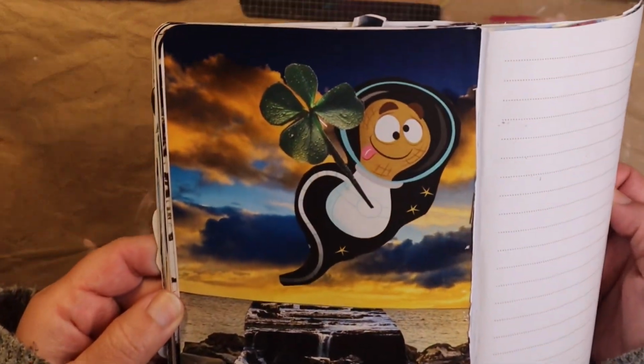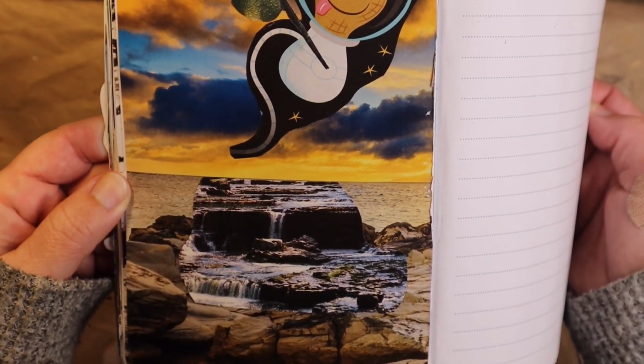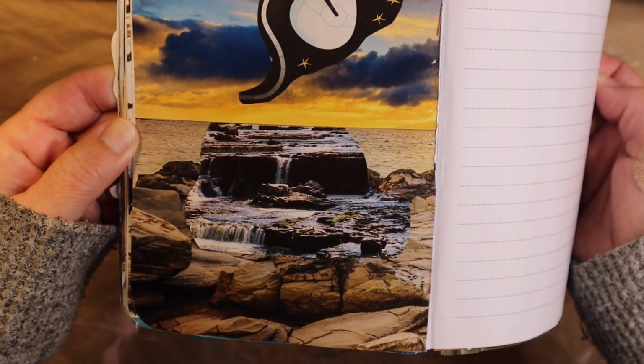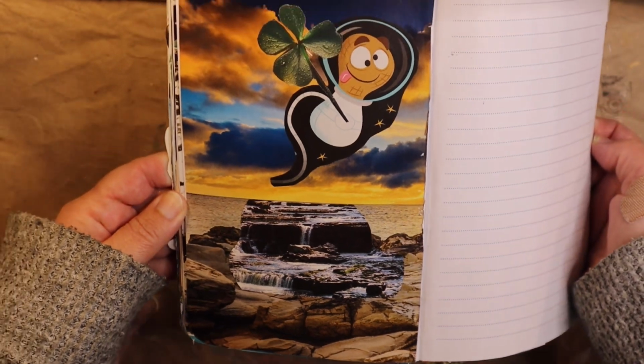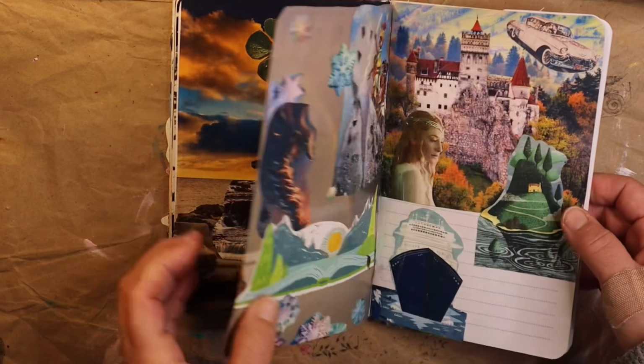Oh, and here's my favorite page. This space peanut astronaut. Love that one. I think he's just floating in. It's like the shamrocks, like his little umbrella. He's just floating in. How is he holding on to it? I have no idea.